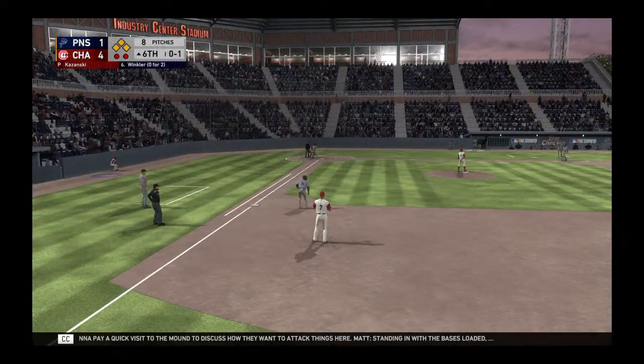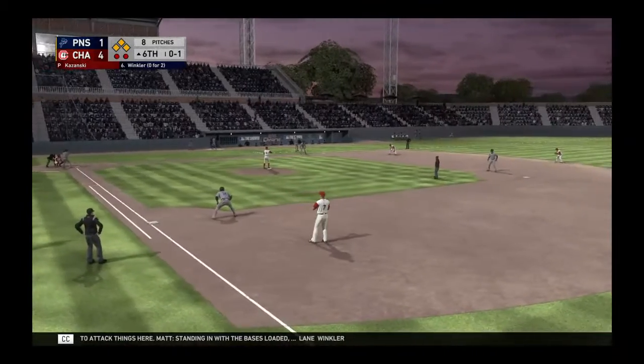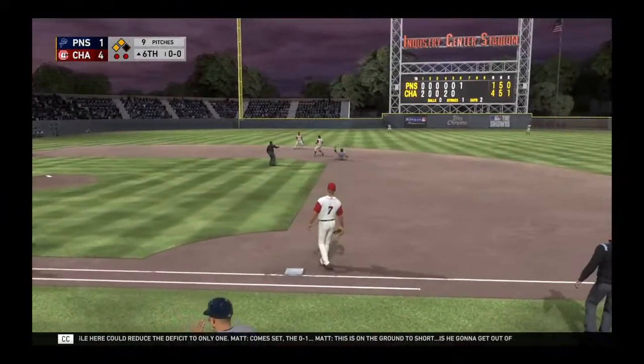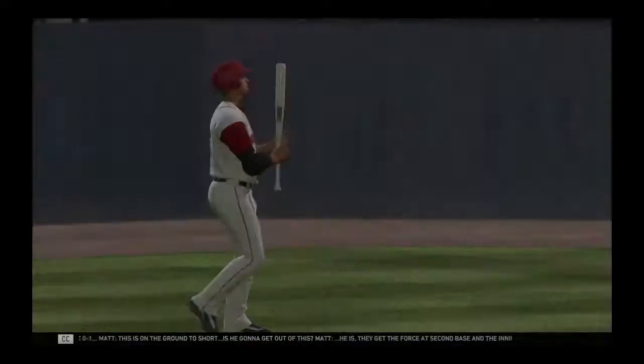Standing in with the bases now loaded, batting, the designated hitter, Lane Winkler. But a single here could reduce the deficit to only 1. Comes set. The 2-2 pitch. This is on the ground to short. Is he going to get out of this? He is. They get the force at second base, and the inning is over.